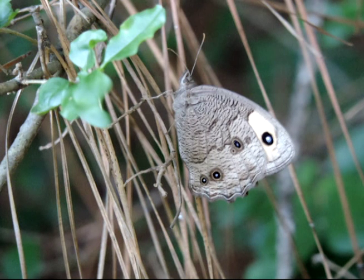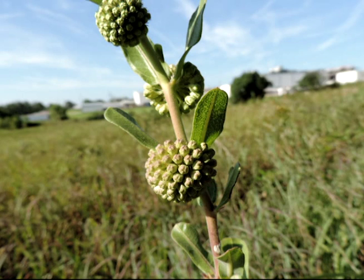This is a wood nymph butterfly. You see them in the tall grass as well as in the thickets and in the woods. This is first for this year. Well, no, I think I showed one before.